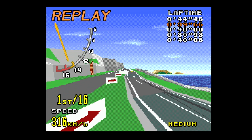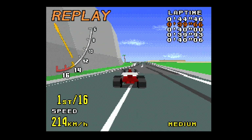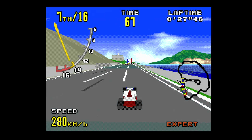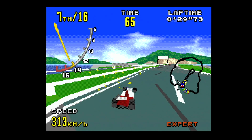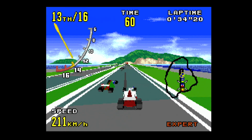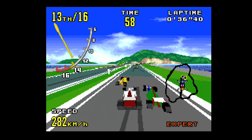The low resolution graphics, masked with a black border, can make it very difficult to make out anything not in the immediate foreground. This makes planning your turns a real challenge, and things can creep up on you quickly as a result. At the end of the day, Virtua Racing's technical limitations do hamper the gameplay.